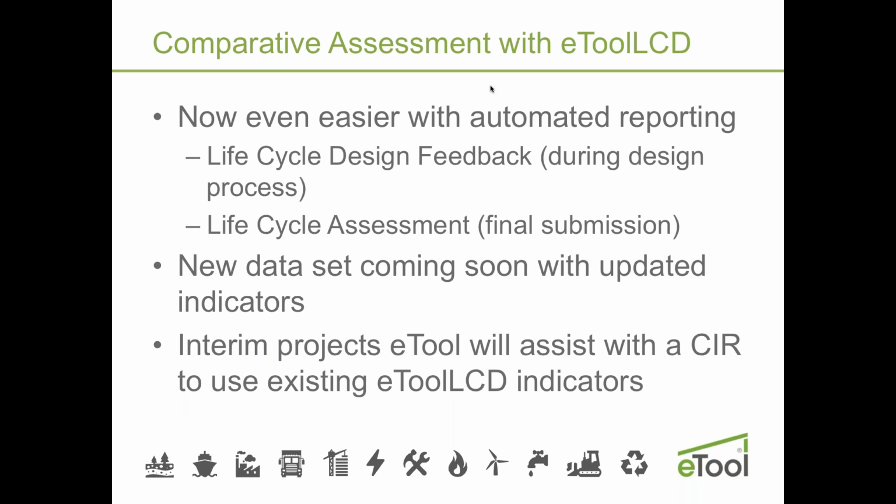So I'll just talk about the comparative assessment with eTool LCD. This has always been available in eTool, so no changes there, but we have implemented some features recently which make this a lot easier. We have 2 new automated reports out of the software: a lifecycle design feedback report, and a lifecycle assessment report. You can use the lifecycle design feedback report early in the design process, and for your final submission, you can use the lifecycle assessment report. That report is ISO compliant, and it's also compliant with EN 15978.